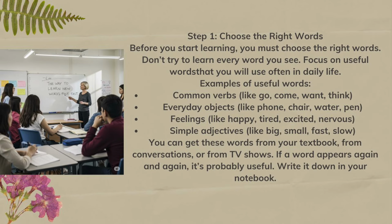Step 1. Choose the right words. Before you start learning, you must choose the right words. Don't try to learn every word you see. Focus on useful words that you will use often in daily life.